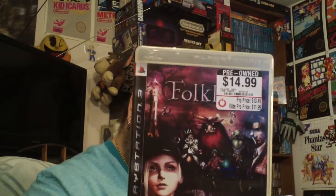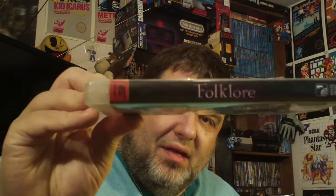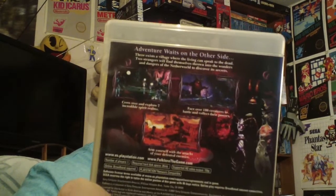And that is a game called Folklore, and I haven't peeled the sticker off yet. I did pay $15 for it, and I said that was kind of my cutoff price, but Folklore, I don't know if any of you all have played this game. It was complete. It did come with the instruction book and some other little doodad thing. I don't know what this is. Vita ad or something. Or not a Vita, PSP ad.